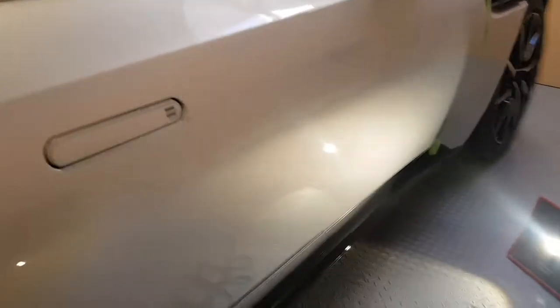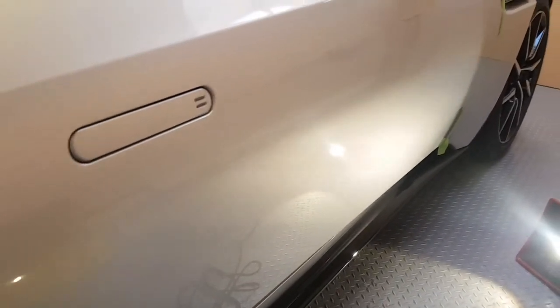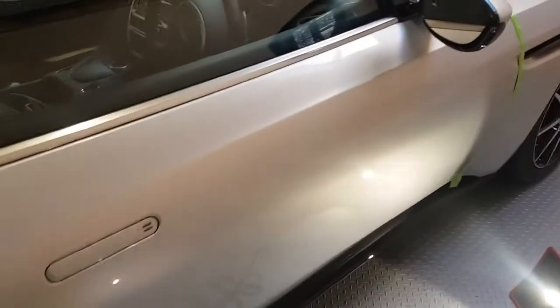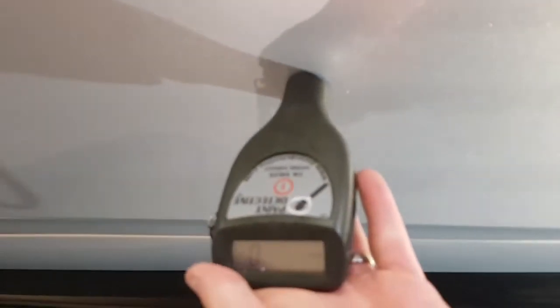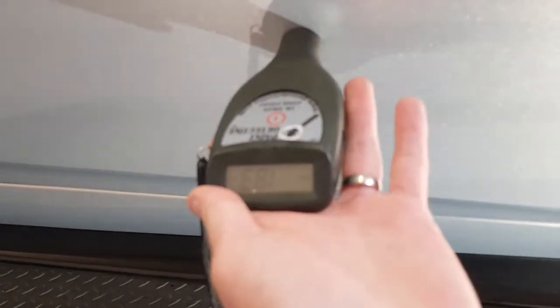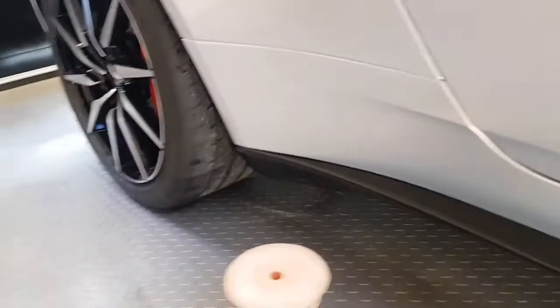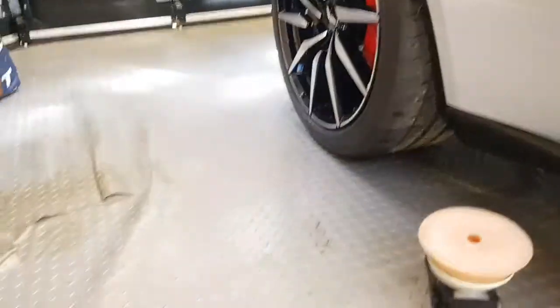It's coming up well, so that does need refining, as you can see. Just a bit of haze from my microfiber cutting set now. We've got the paint depth gauge out somewhere. But if I just take you in on this, 183, 188, 194, 187, so there's plenty to play with to be able to remove these marks safely.